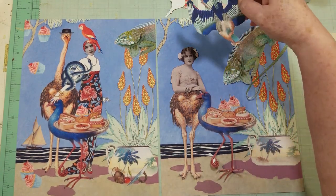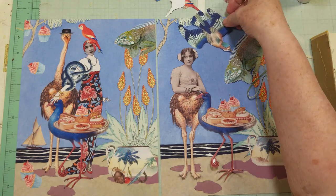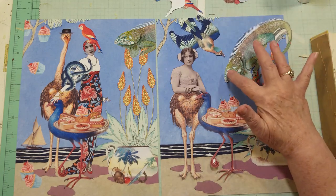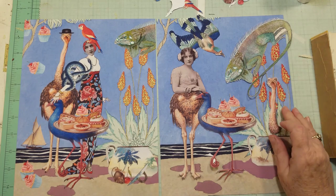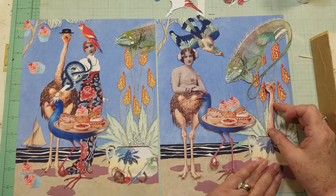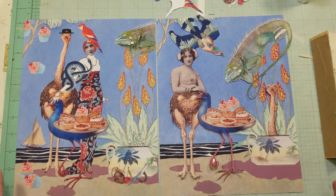And I also have this bird too, and he could be coming down to attack the lizard. Well, we've got an interesting story going on here. I kind of really like this head just kind of popping up out of this. Oh, he can pop right up out of the sugar bowl. How about that? That's kind of fun.